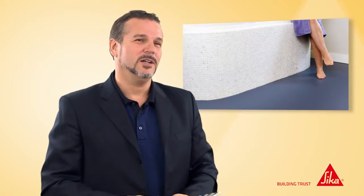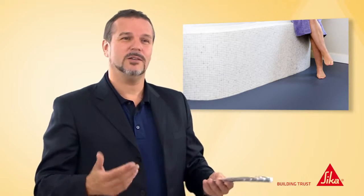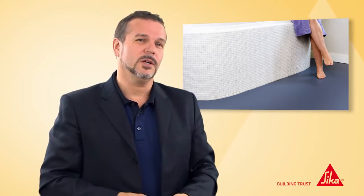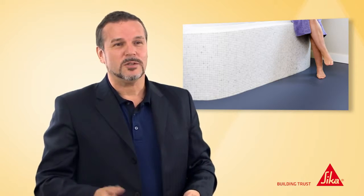So with Sika ComfortFloor we have a lot of freedom. We have a lot of freedom in the form because the application is a liquid, so it's a liquid applied flooring system. So we will follow all the shapes of the rooms. You can even go from one room to the other one without any interruptions.